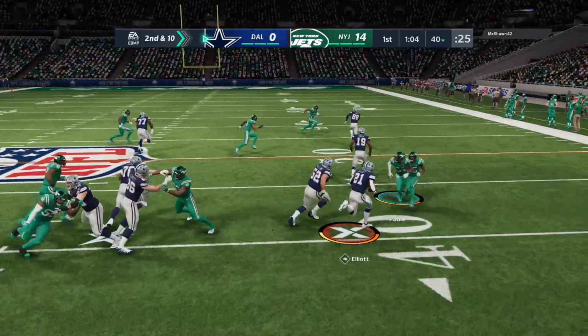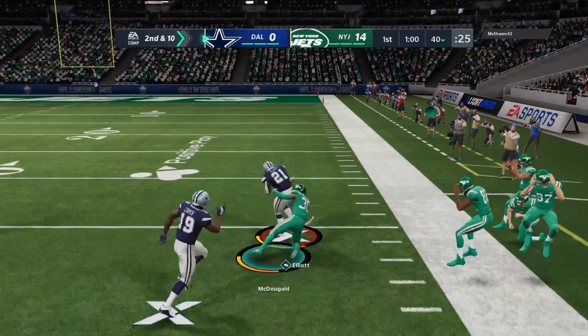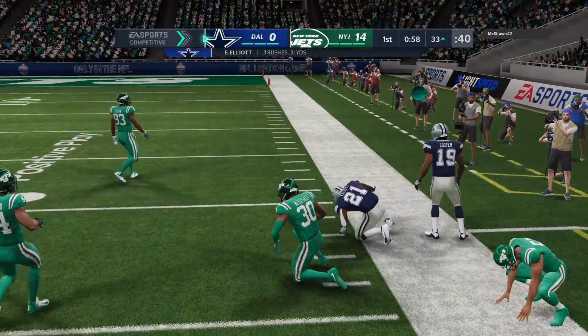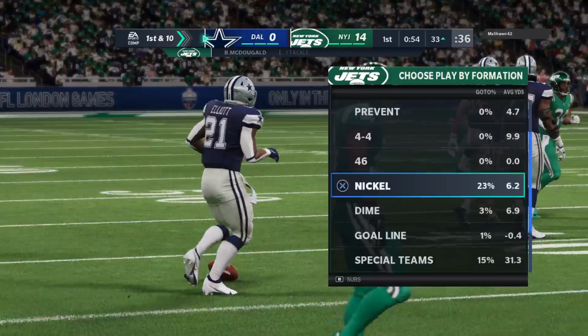From the shotgun, a give to Elliott. And shedding the tackle, and now some room. And he's going to get this all the way down inside the 35. 27 yards there, a 1st down.